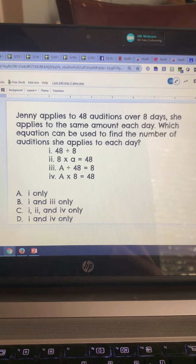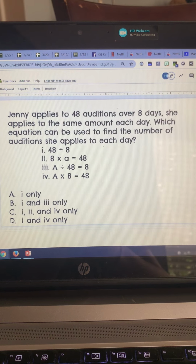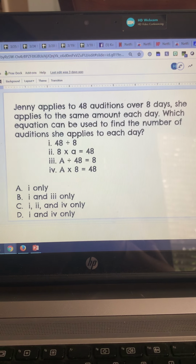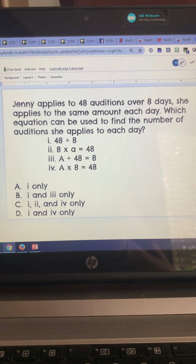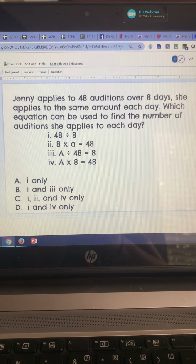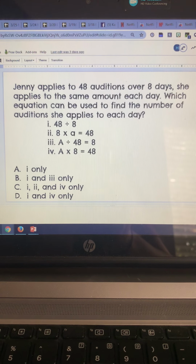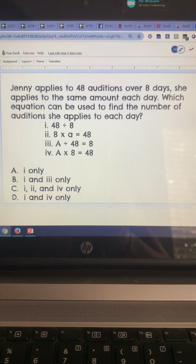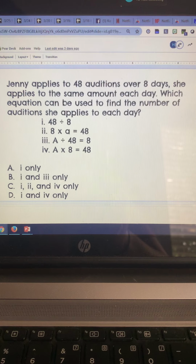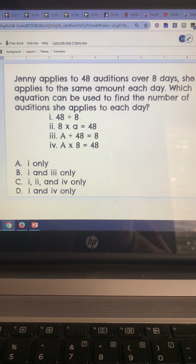All right. Jenny applies to 48 auditions over 8 days. She applies to the same amount each day. Which equation can be used to find the number of auditions she applies to each day? So I'll read it one more time because I struggled. Jenny applies to 48 auditions over 8 days. She applies to the same amount each day. Which equation can be used to find the number of auditions she applies to each day?